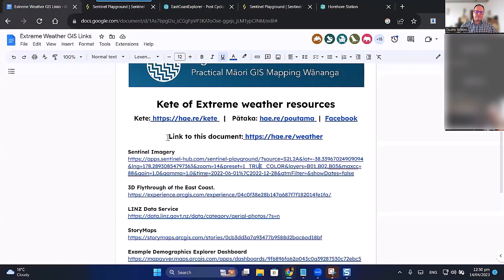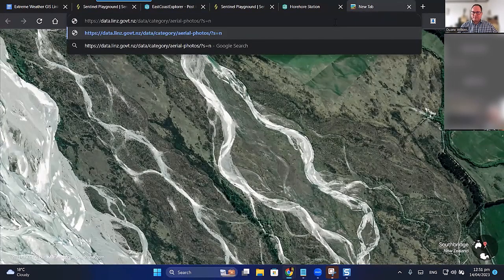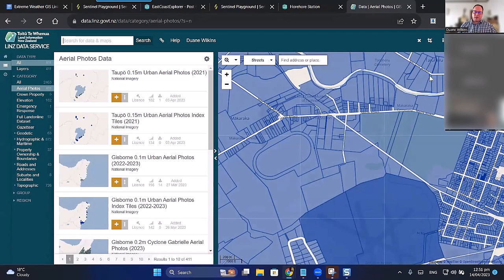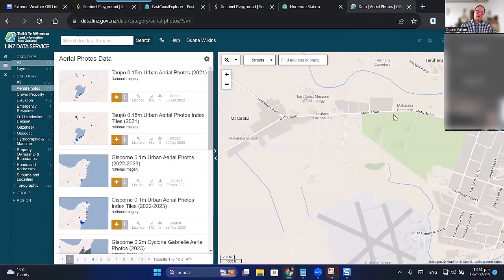The next place I want to show you is where to access more detailed but less frequent imagery. So this link here goes to the LINZ data service. That is how LINZ makes available pretty much all of their data. So you can access property data, address data, roads, topographic maps, anything you can see here on the left. Topographic maps that you go hunting with, hydrographic maps for under the sea, all kinds of data, and elevation is another one as well.